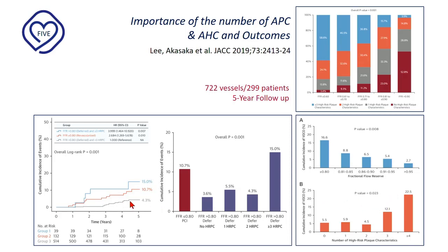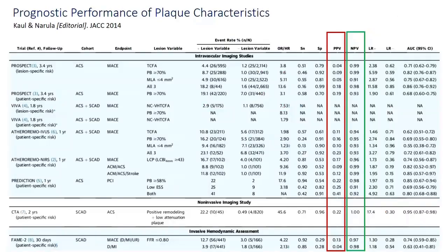And again, for a 5-year follow-up, this is from Dr. Akasaka's group, you will see here that these are the subjects with more than 0.8 FFR. In them, if there are more than three high-risk plaque characteristics, the likelihood of having an event is about 15% as compared to 5% when there are less than three high-risk plaque characteristics.